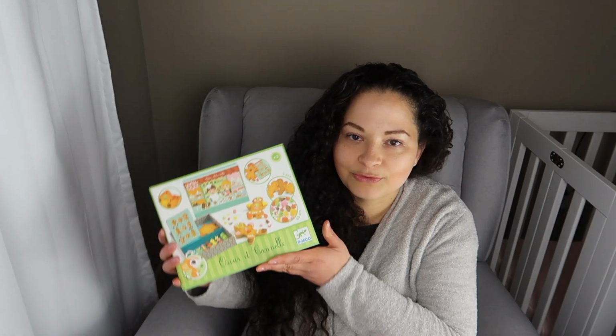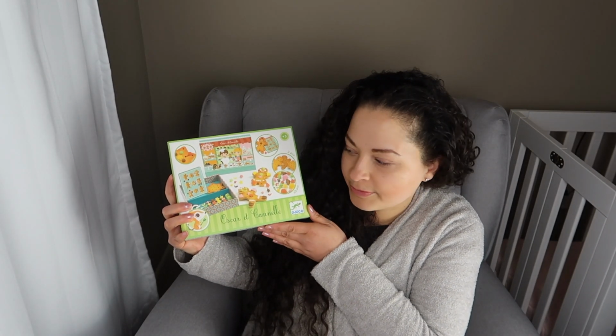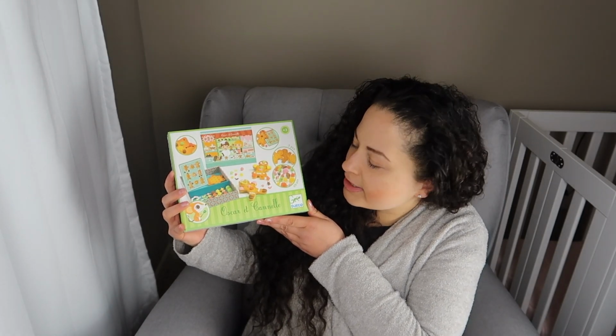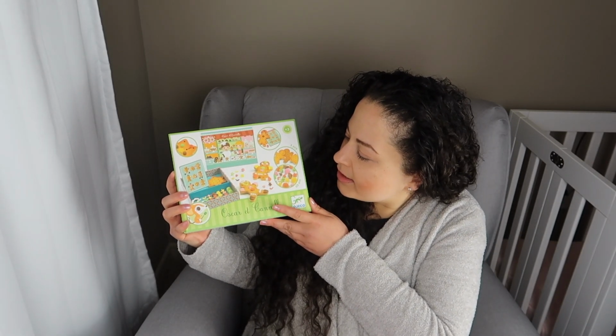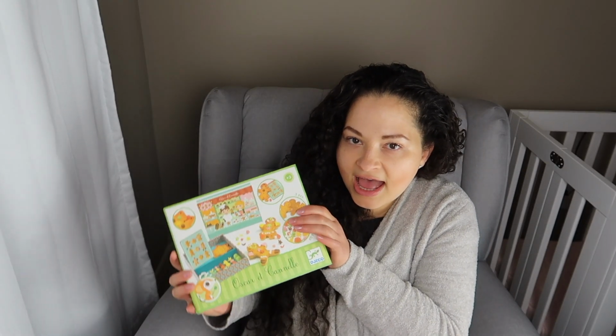However, now she will be able to decorate gingerbread cookies anytime she wants. Because what this is, is 3 little wooden cookies that are painted to look like little gingerbreads. There's a man, a lady, and I think just a star shape. And they have little holes in them, and then there are little peg pieces that look like icing and candies that you can poke into the little holes to decorate the cookies. So it's a really good fine motor thing for a kid of her age too, I think, and something that I think she's just going to be delighted with.